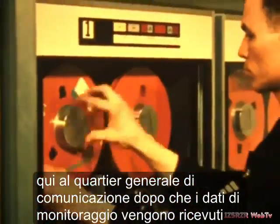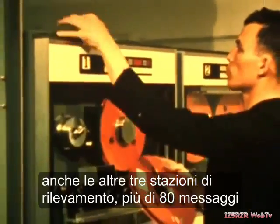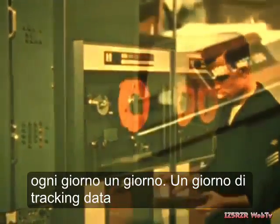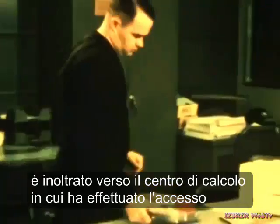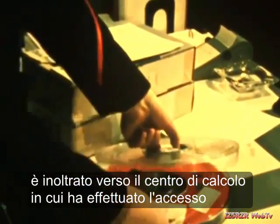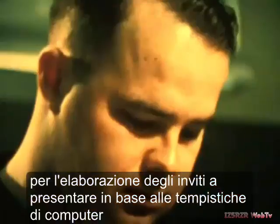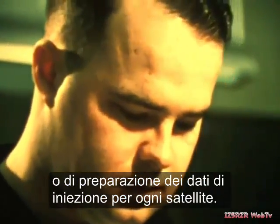Here at Headquarters Communication Center, tracking data is received from Prospect Harbor and the 3 other tracking stations. More than 80 messages every day. A day's tracking data is turned over to the computer center, where it is logged in for processing, as called for according to computer time schedules for preparing injection data for each satellite.